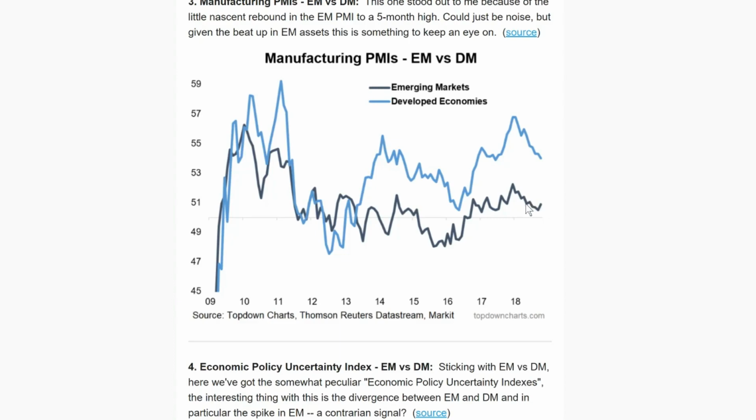Now, the first thing to note is look at it. It's very choppy month to month, so there could just be another bit of noise. We could go back down lower on the next reading, and there's probably a pretty good chance of that, because the other China PMIs have weakened off, whereas the one that goes into this actually rebounded slightly, which I don't think is the right signal as to what's really going on there.